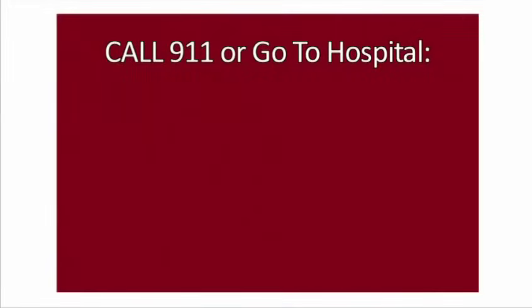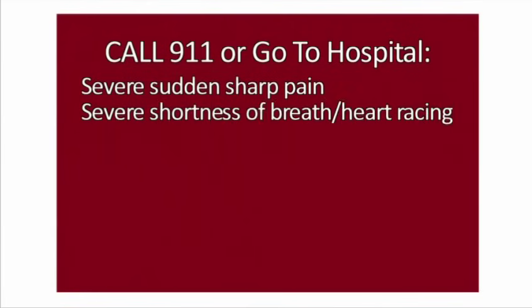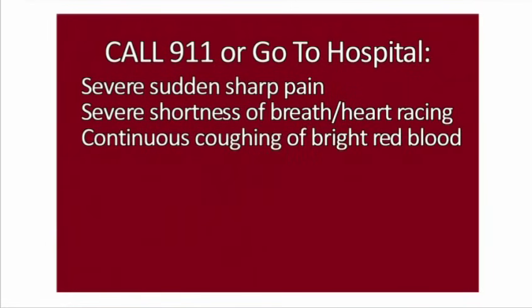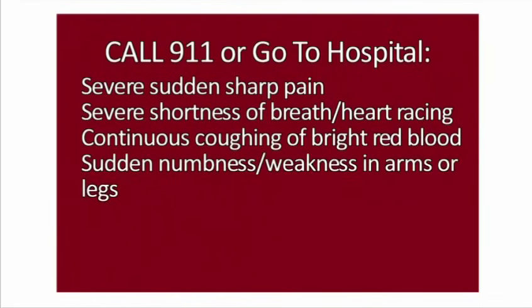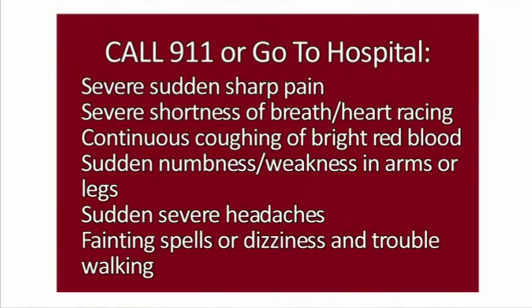Call 911 or go to your local emergency room if you have sudden sharp pain, shortness of breath and feeling like your heart is racing, continuous coughing or bright red blood, sudden numbness or weakness in your arms or legs, sudden severe headaches, fainting spells. If you have any questions or concerns after you return home, please contact your surgeon's office. Ask questions. The more information you get beforehand, the better off you're going to be.